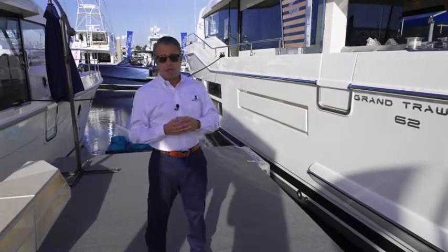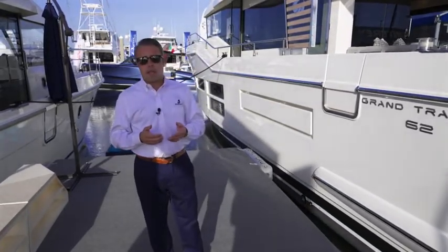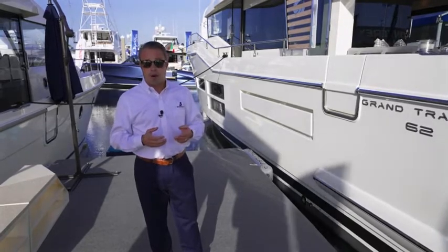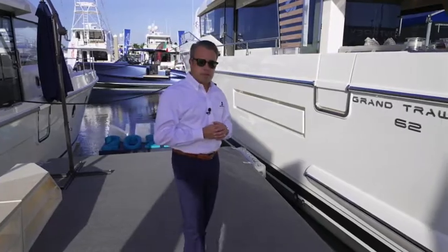But it doesn't just stop at 9 knots. This boat has the capability, thanks to the MAN engines, of achieving over 20 knots. So why don't we step on board and take a look at some of the features.